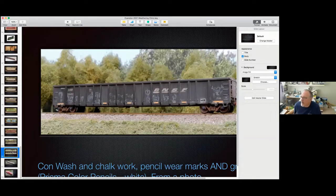That's one of the ExactRail gondolas. I worked from a photo. That's exactly how the graffiti out of a white spray can looked. That's the road number. That's exact. Had real fun with that one.